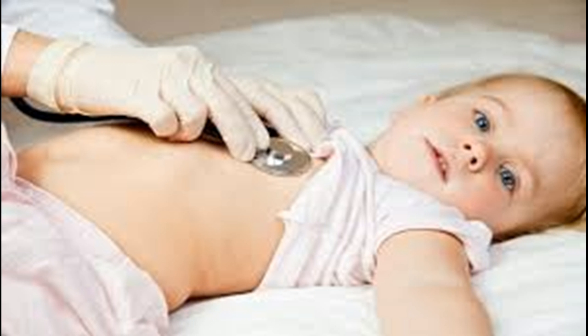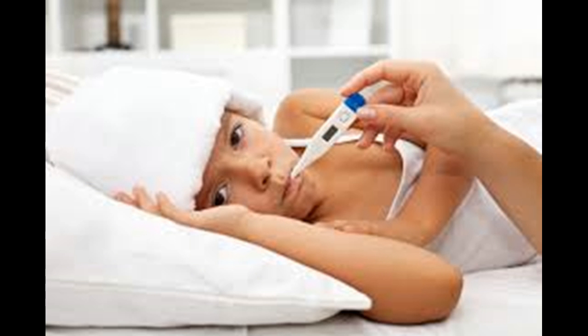Cool your child with lukewarm water. Apply lukewarm or room temperature water with a sponge or cloth to your child's head, neck, armpits, and wrists if his or her temperature is at or exceeds 105 degrees Fahrenheit, 40.5 degrees Celsius. This will provide a temporary reduction in body temperature. Give your child acetaminophen or ibuprofen right away to start bringing down the fever.